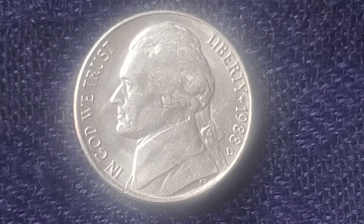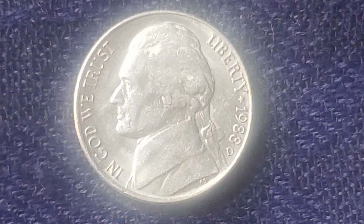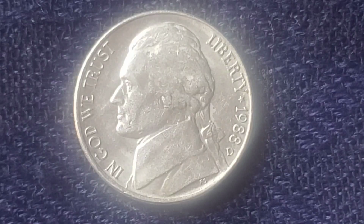Historical background first, let's set the scene. It's 1988, and the United States is in the midst of the Reagan era. The Cold War is still ongoing, the world is watching the unfolding of the Iran-Contra affair, and technology is beginning to move in leaps and bounds with the growth of personal computers and the early internet. The country is looking forward to a new chapter in history, and the coins circulating on the streets were just as much a part of this era as any other piece of the day.